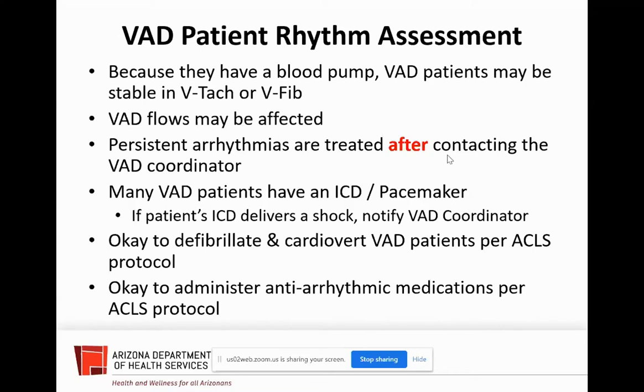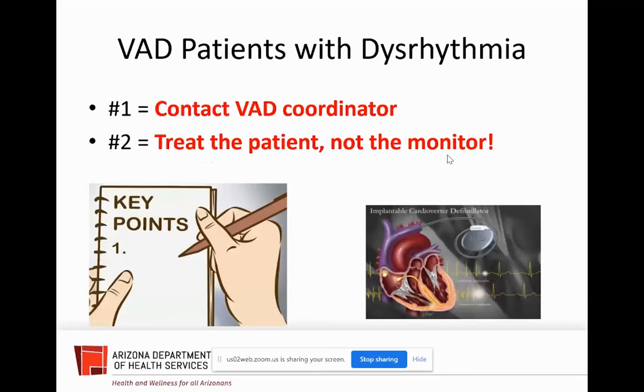Some of these patients are more prone to dysrhythmias because that inflow cannula is in the left ventricle. When we put it in the apex, we're actually coring out a hole right where the Purkinje fibers are. So there's a higher chance that there might be some bundle branch blocks and some wide complex tachycardia. So if the patient has a dysrhythmia, contact your coordinator and treat the patient, not the monitor. But like I said, if you walk in and the patient's in VFib not responding, I really hope you're going to shock them.